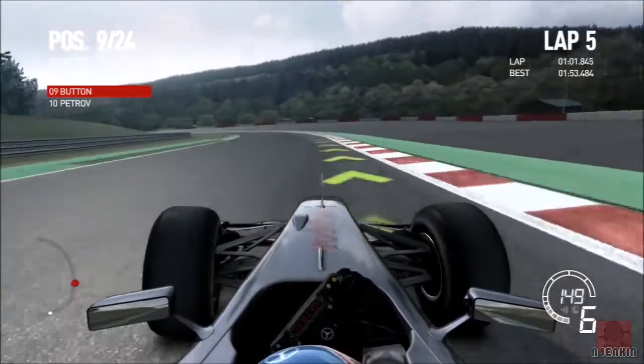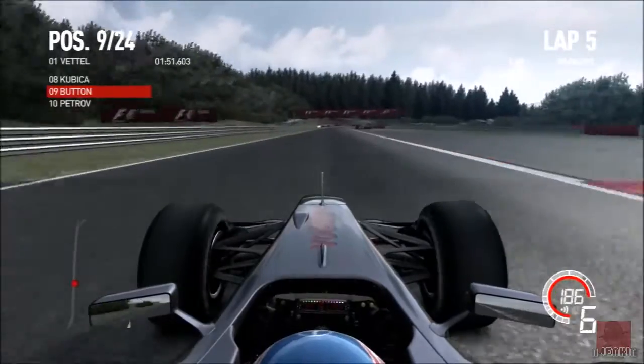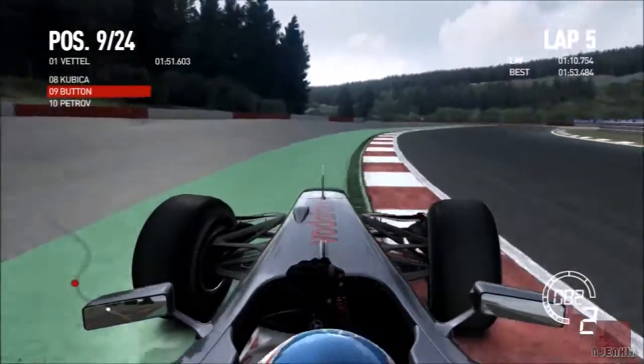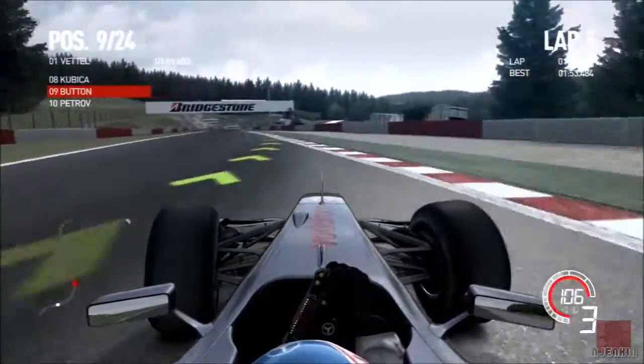Yep, nice and tidy there. Good line. I think this is my quickest lap yet. This is definitely my quickest lap yet. It feels quicker. Oh, it was until that happened. I probably lost that half a second there. Yeah, that's awful.